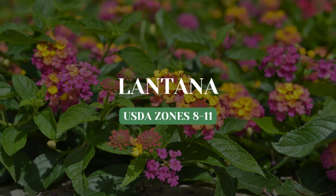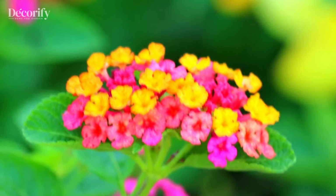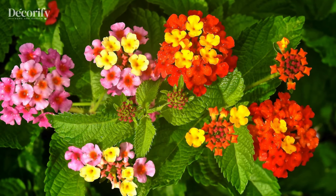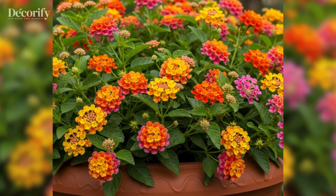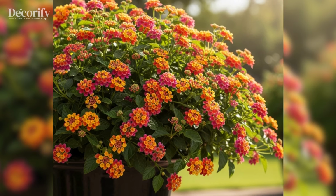If plants had a gym playlist, Lantana would be blasting power anthems. This tropical native pumps out clusters of neon-colored flowers, even in blazing heat and bone-dry soil. When I first tried Lantana in a container, I gave it a splash of water once a week. Tops. And it still flowered non-stop, like it had something to prove.